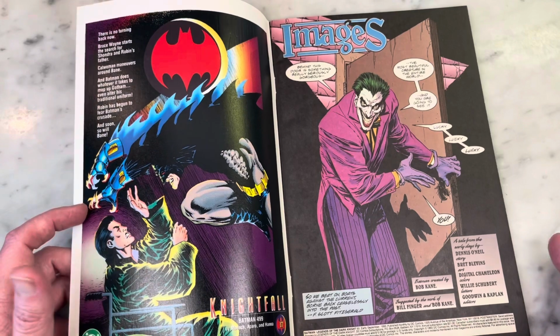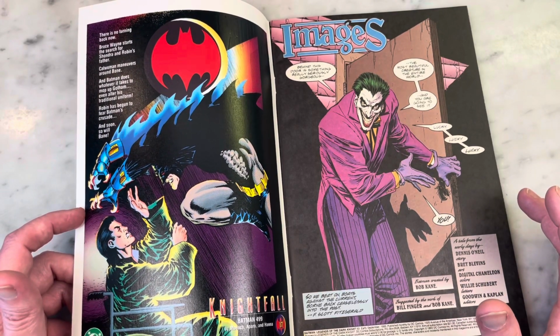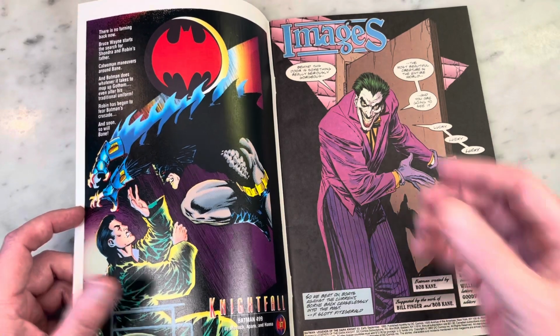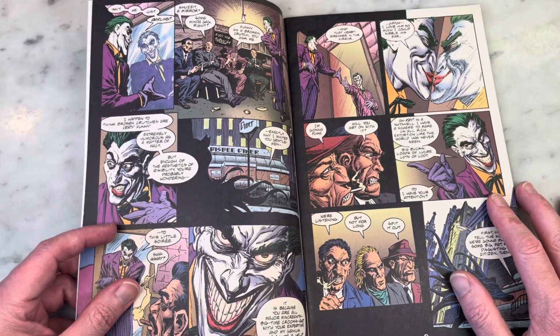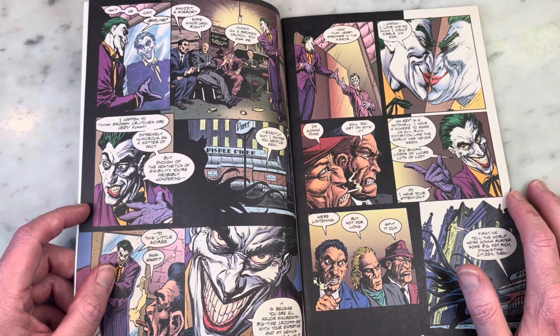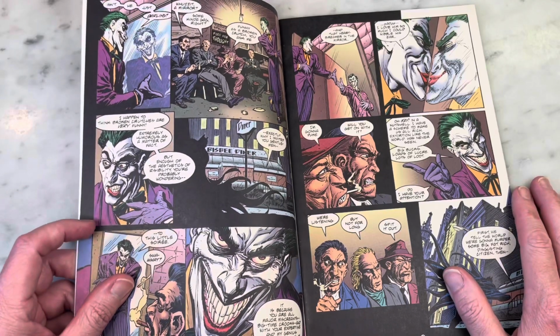And I love Bret Blevins' art. It's funny because when I think of Bret Blevins, I think of New Mutants, and I think of Cloak and Dagger, and I think very youthful, fresh, a little cartoony, especially on the New Mutants, they all had really big lollipop heads and stick bodies, and totally fun art. I've always loved his art.